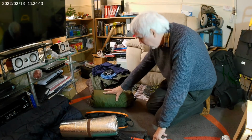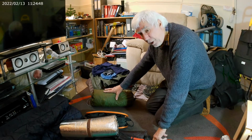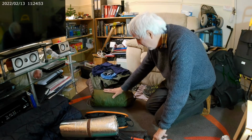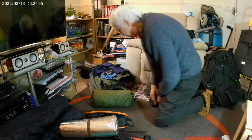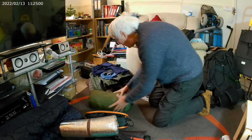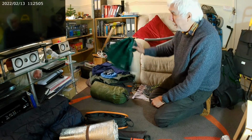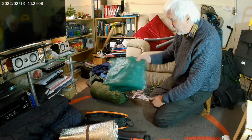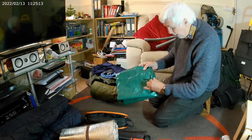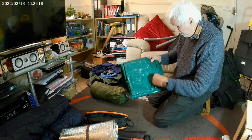The ground sheet or footprint that came with it is already attached to the bottom. When you buy it, it comes in its separate little bag, but I leave it attached. It's easier to pin it out when it's already in place. Underneath that, I've recently got another tarpaulin. This has been cut to size, and I've got to tidy these edges up later. I've had a tip to fold them over and iron it with tin foil or something.